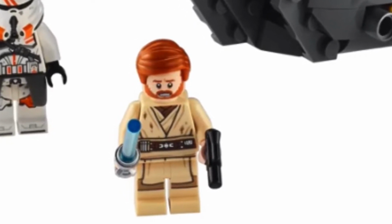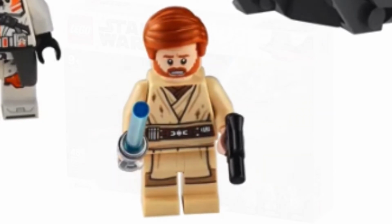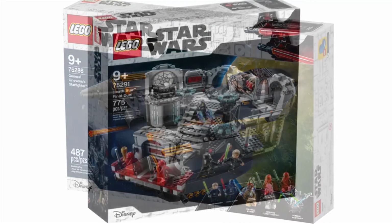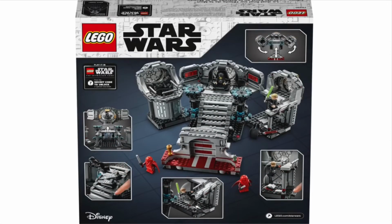So this is kind of a lazy approach by LEGO in my opinion. I didn't really like that, so overall, I probably won't be picking up this set at all, unless it's on heavy clearance. Next up, we have the Death Star Final Duel, which contains 775 pieces, 5 minifigures, and will retail for $100 in the US.